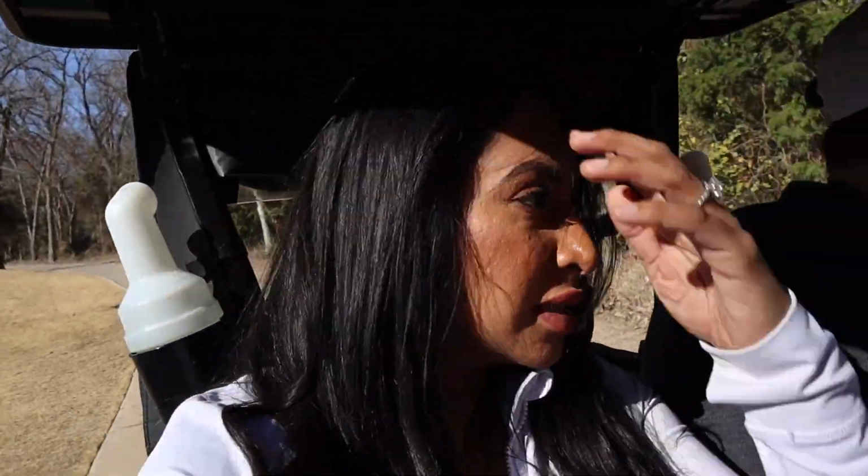Note to self, don't go in restricted areas or your golf cart shuts off. Yeah, don't do that. Follow all the golf rules. So this is okay, here's the restroom. Jackpot.